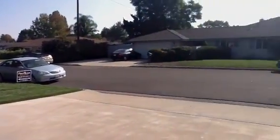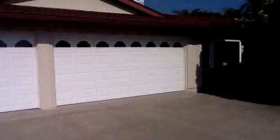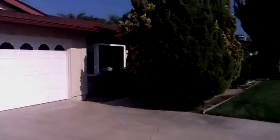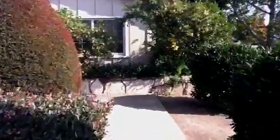Okay, we'll go this way. Yeah. It does have a 3-car garage. So this is the entrance walkway with fruit trees.